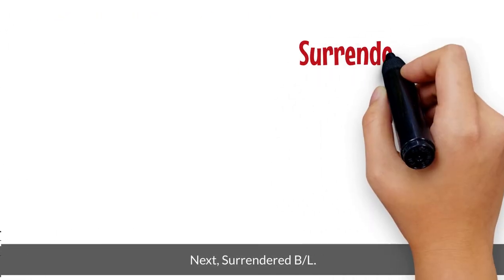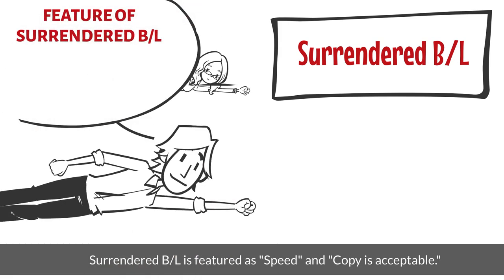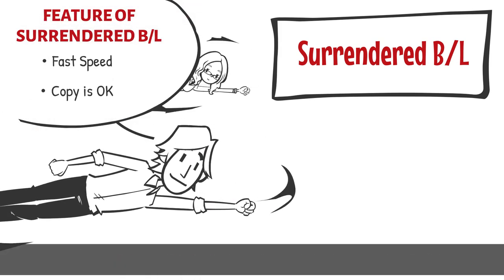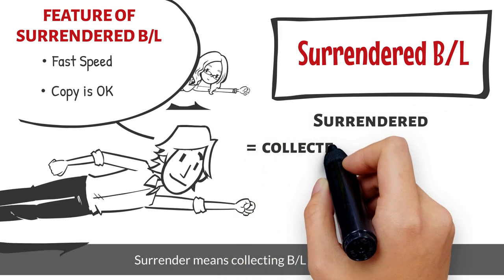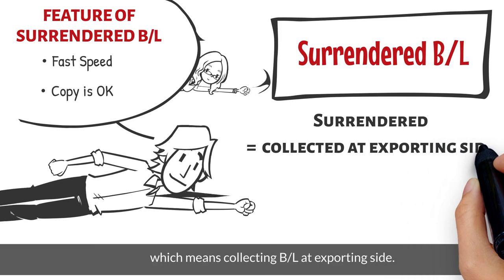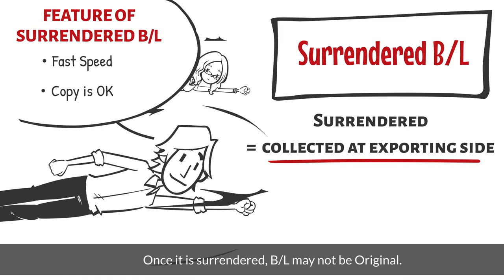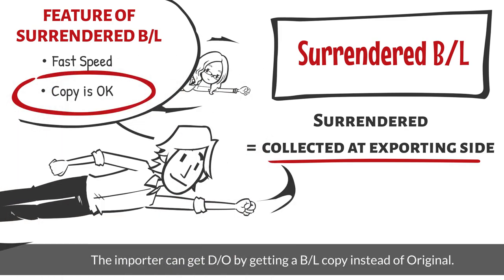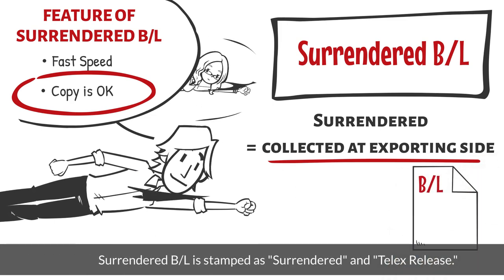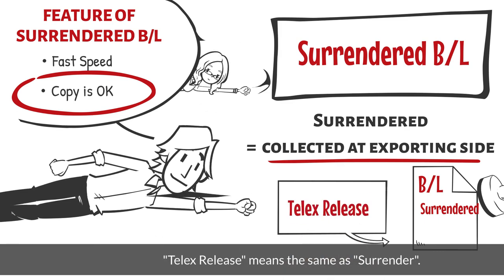Next, surrendered BL. Surrendered BL is also commercially referred to as surrender. Surrendered BL is featured as speed, and a copy is acceptable. First of all, what does surrender mean? Surrender means collecting BL by an original land, which means collecting BL at exporting side. Once it is surrendered, BL may not be original. The importer can get DO by getting a BL copy instead of original. Surrendered BL is stamped as surrendered and telex release. Telex release means the same as surrender.